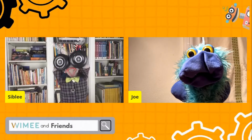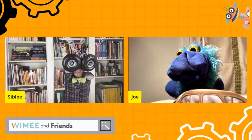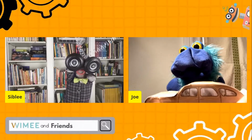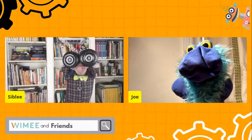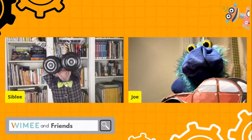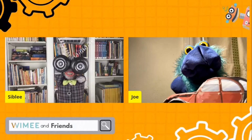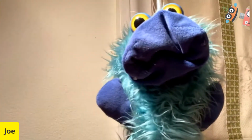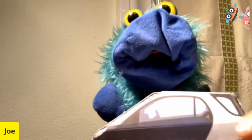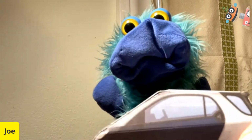Yes. Okay, let's see. How do you do that? I made this car out of paper. Whoa. That's awesome. How did you build it? How did you do that? With some glue. So with that car, I made this car with paper. Nice.